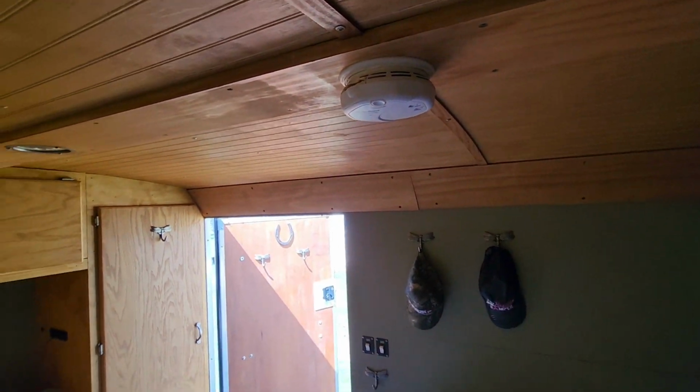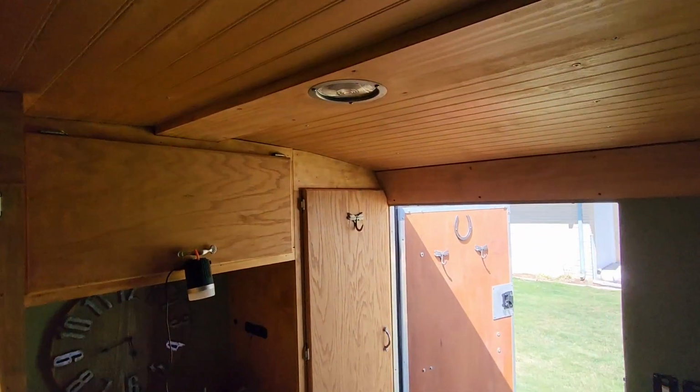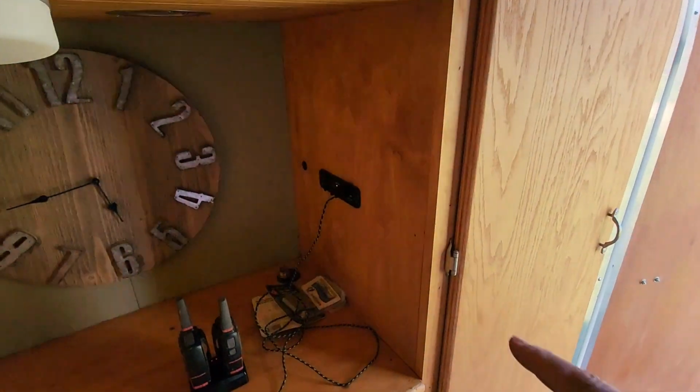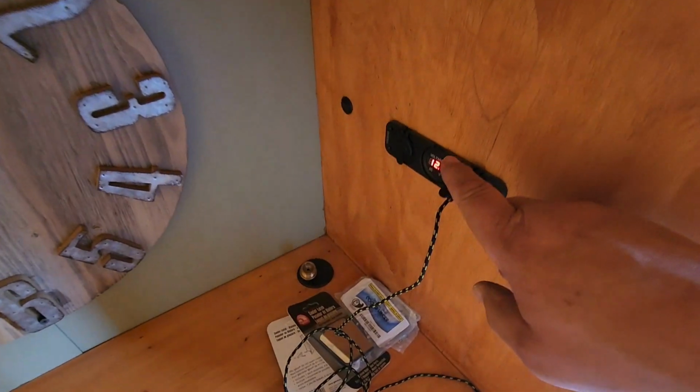And then carbon monoxide smoke detector. We've got a light here over the main area. Switches over there for that light and the outside light. And then in here we have more USB ports. Another 12 volt, another voltage meter there.